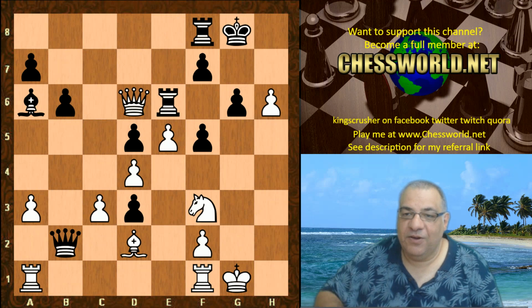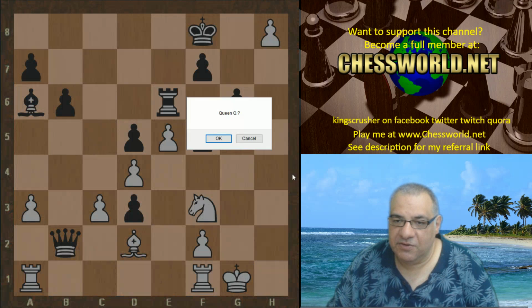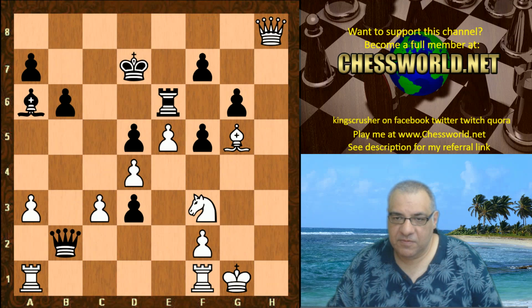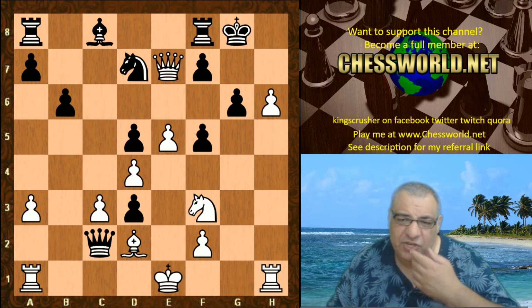A little detail to consider is h7 check. They're trying to distract the poor king away from that rook, clinging onto the rook. And here, bang, queen takes f8, wins more material. So it's an absolutely crushing position, and the attack would just rage and rages on. It's absolutely winning.